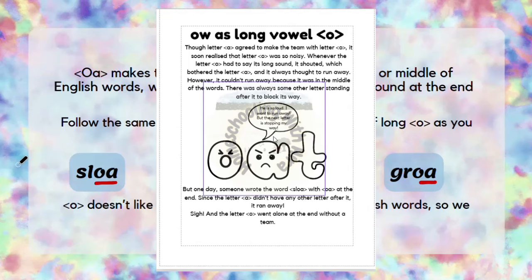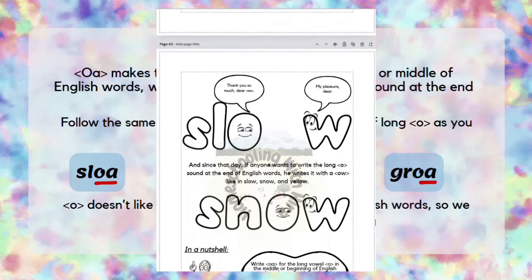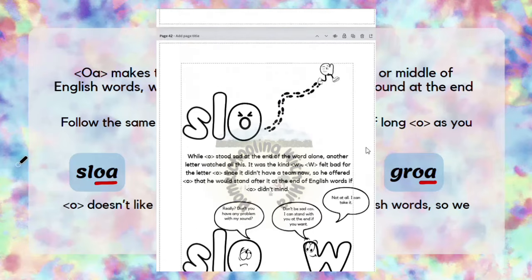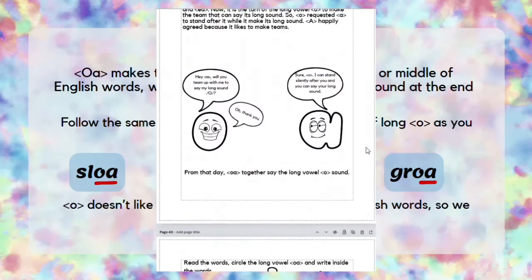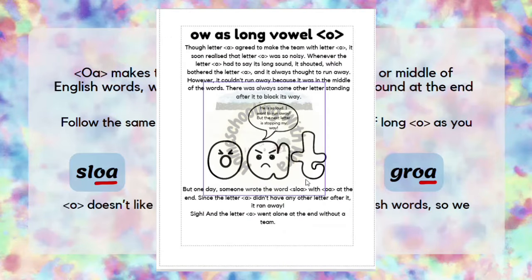Now, here is another dialogue between O and A, and once A gets a chance to stand at the end of a word, it runs away because he cannot bear the shouting sound of O, the noisy O. Then O thinks, who can stand after me, and then he has a conversation with letter W, and here you go. So this is how OA and OW alternatives are made. And if your children can read simple stories, they can easily understand whatever is written here. They can practice here. If I take you a little further, we have some more exercises that you will see when you buy the book, and I believe you will find it worth it.